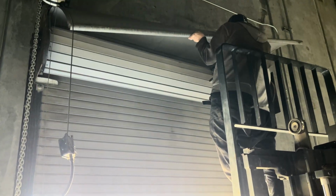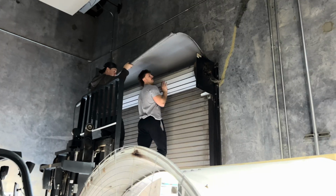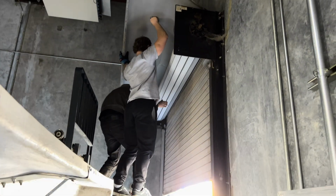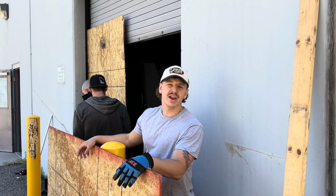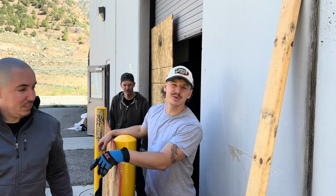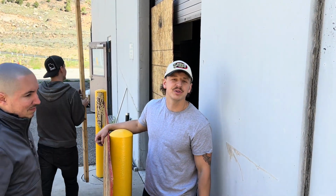Bro, do we just like cut this so it's not a problem, guys? Just want to see how it rolls. Where'd it go? The metal piece. I took it out. Right there. We unlodged the piece, but the door is still stuck. So now we're just building the door.